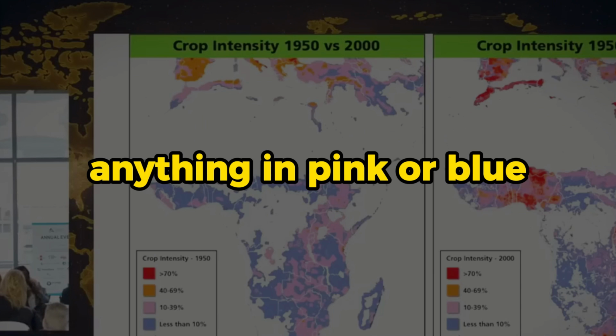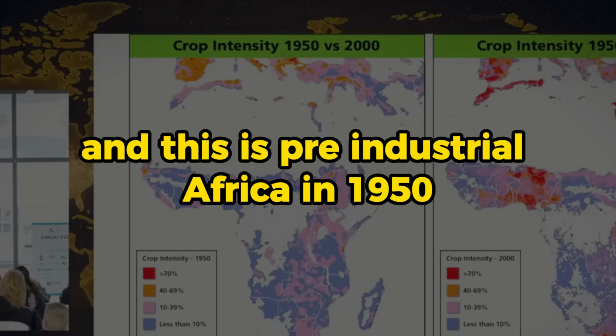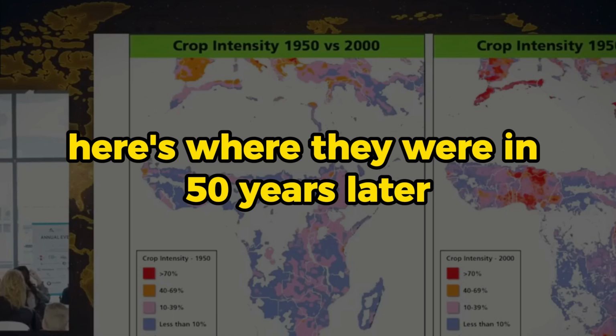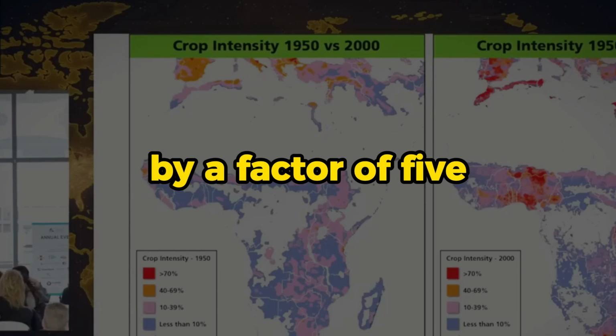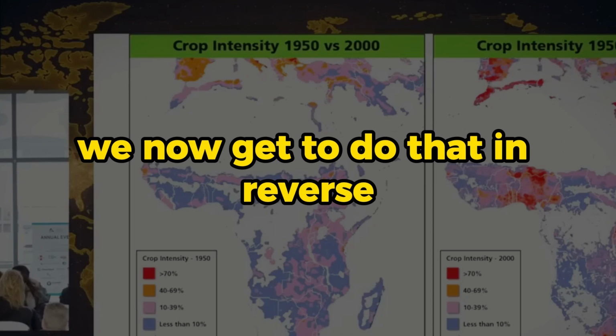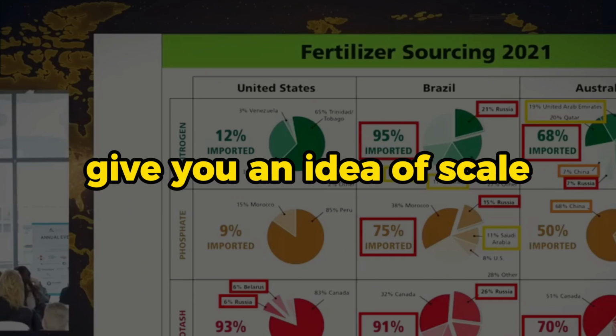Anything in pink or blue, 40% or less of the land is under cultivation. And this is pre-industrial Africa in 1950. Here's where they were 50 years later, because after 50 years of access to industrial inputs, they were able to increase their output by a factor of 5. We now get to do that in reverse. Give you an idea of scale.